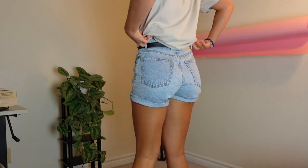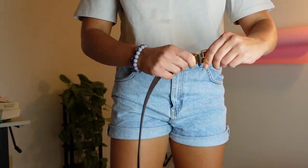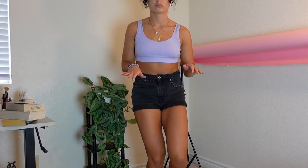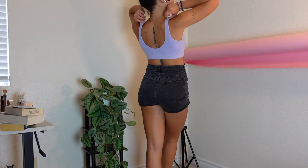I'm bringing this belt, which has gold hardware because I always wear gold jewelry, at least for the most part. And it also is reversible. So it has a brown side and a black side. You just flip the hardware. And so, you know, two in one. These shorts are from H&M. I'm obsessed with them. They're so comfy.